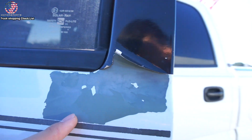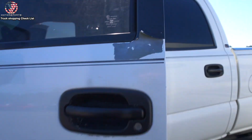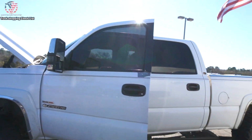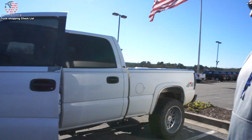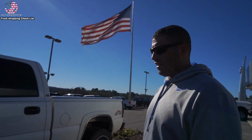Did you know that? Yeah, I saw it yesterday when I came by. I came and took a sneak peek at it yesterday, so I could already kind of have my mind made up. Looking at the outside of it, the inside's in a lot better condition than the outside. Just a couple things on the outside.